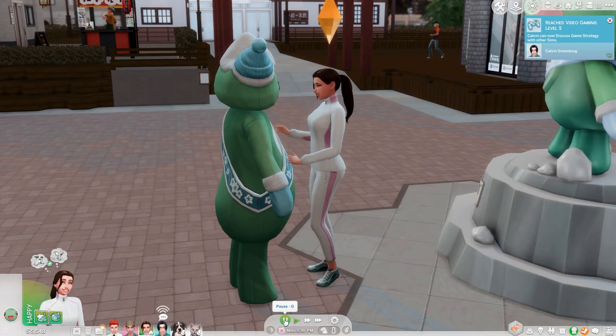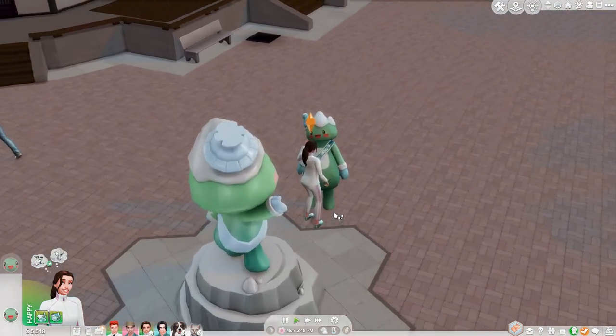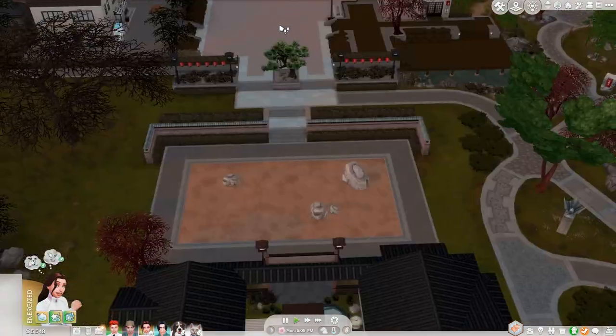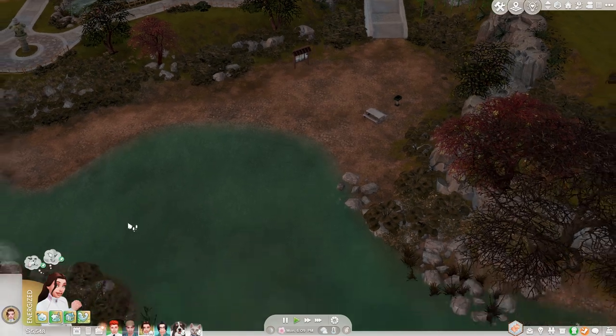Oh my god. All she needs to do is swim in the river. Oh, they're dancing. You know what? I'm scared to send her in this water because her dad died. Swimming here. Swim around. Come on.